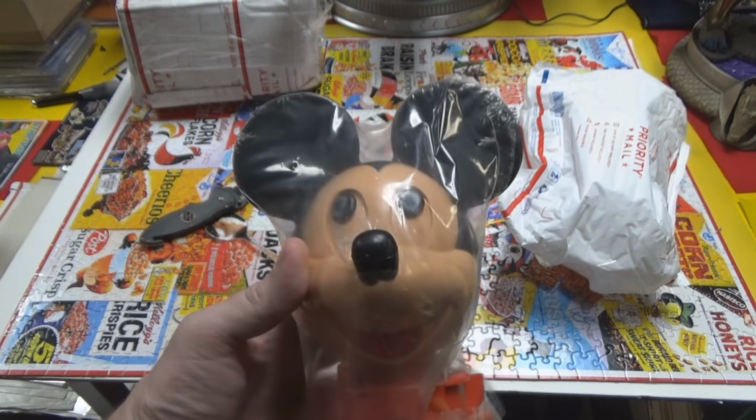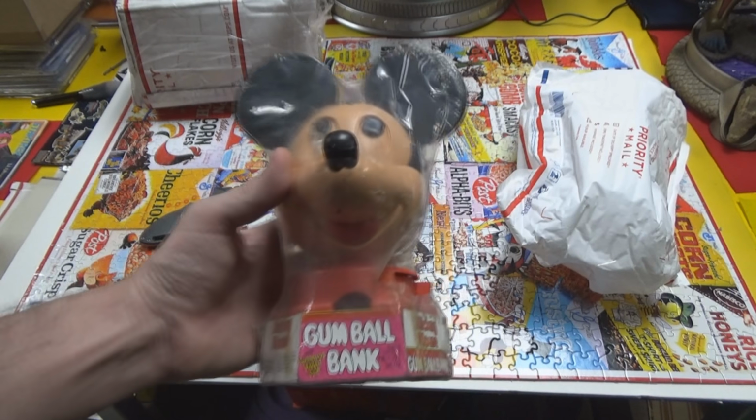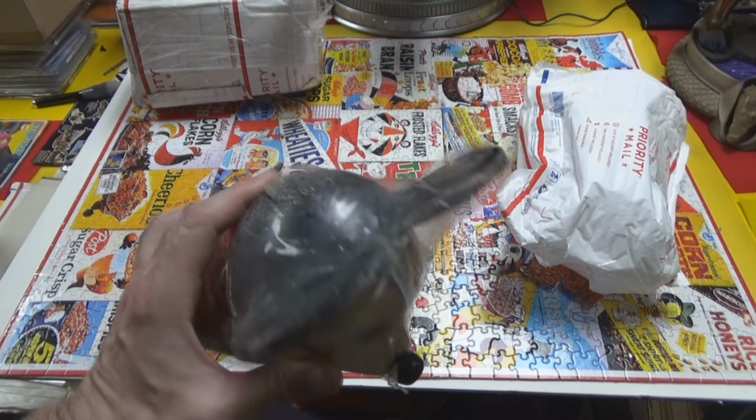Well, at least it's intact. I was nervous the way it was packed. The packaging was pretty primitive, but he made it.